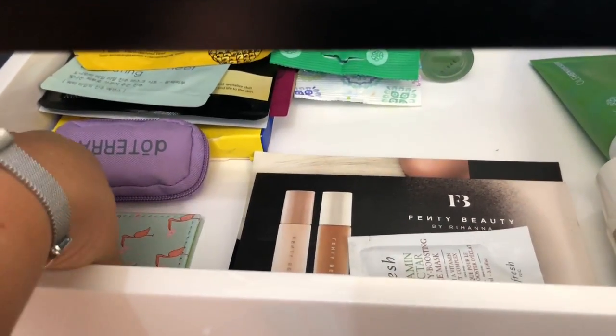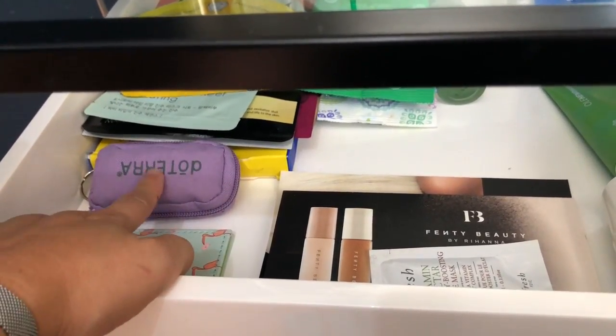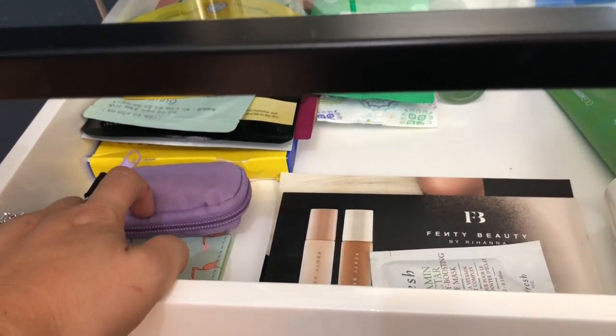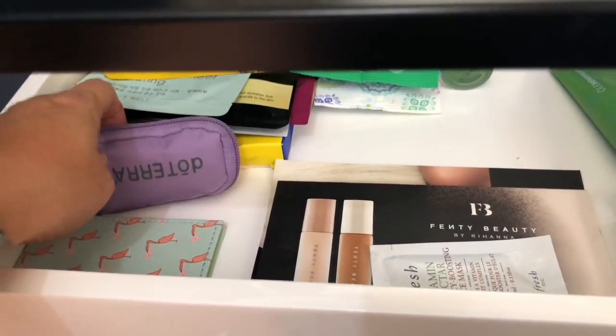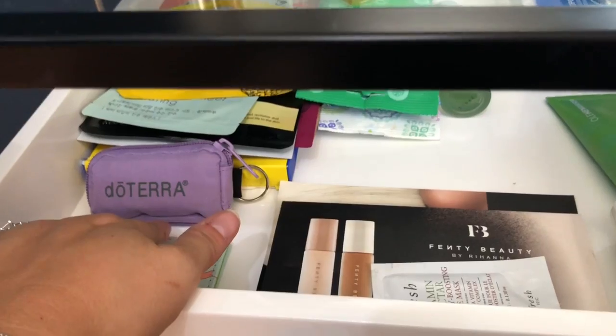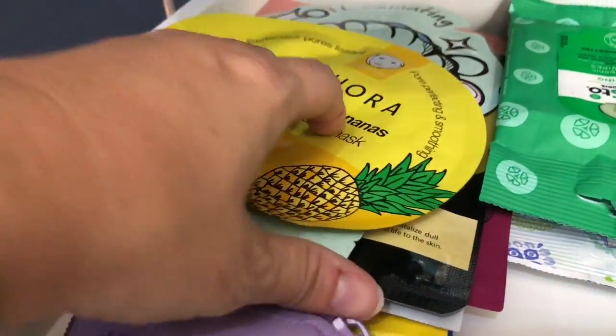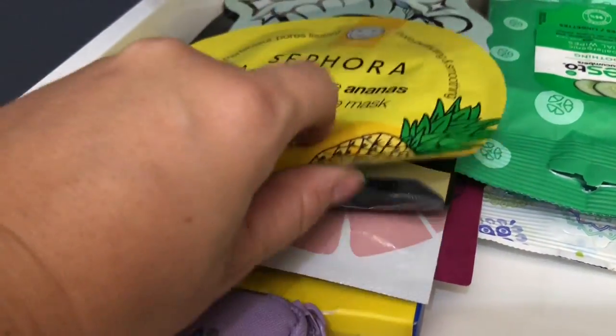I have a little travel mirror. I have my little doTERRA travel oils, so I keep that stocked for if I go anywhere. And a friend of mine gave me the little travel pack, so I really love that. It's really handy, and I love the essential oils. And then I have samples. If I get samples from Sephora, I have them down here. So I just have a few different samples. And then I keep face masks. So I have a stack of different face and hair masks here.